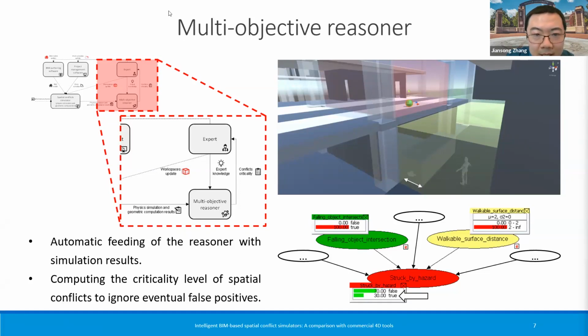Paper number 9. The title is BIM-assisted automated processes for commissioning in building services engineering.